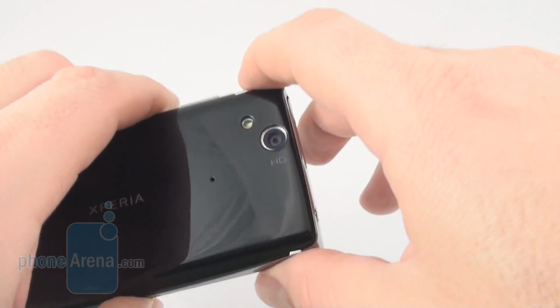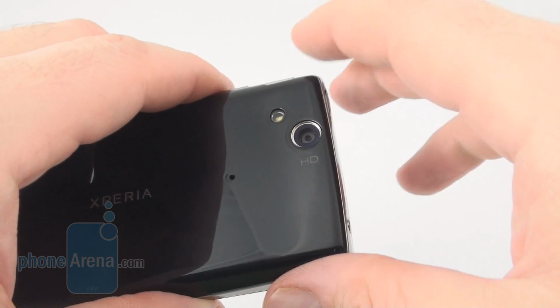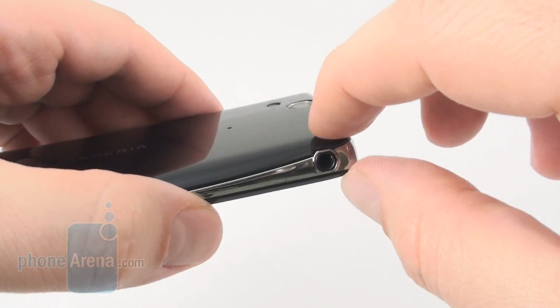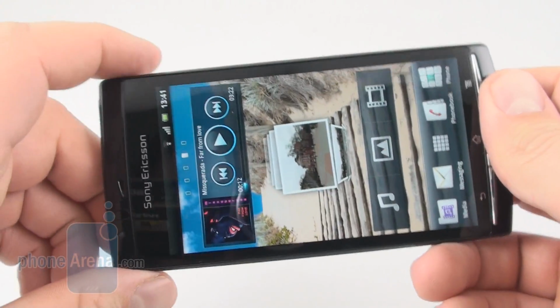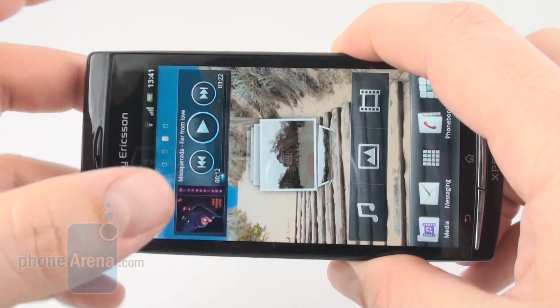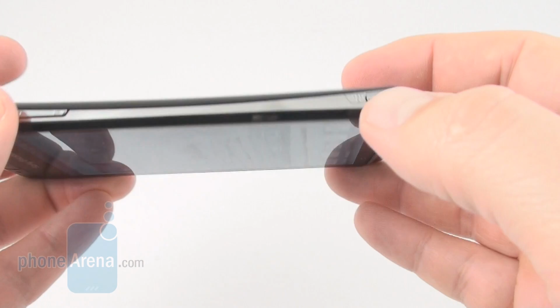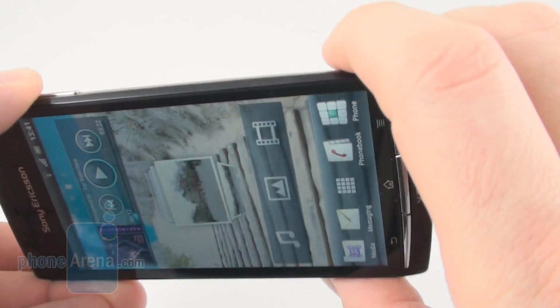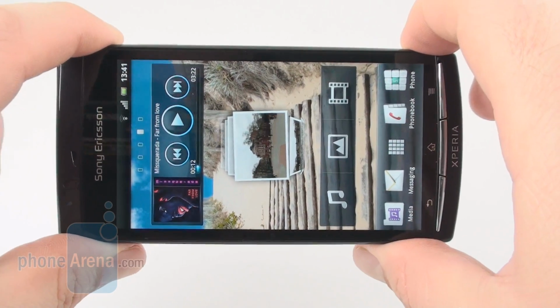Sony Ericsson managed to fit the 8 megapixel camera sensor with LED flash in the thickest part here at the top, and that's why you have to be careful when taking shots, not to cover the lens with your fingers. And on top of that, the camera key here is pretty small, so you really have to hold it with both hands, but it's a good thing since the photos won't come out blurry.